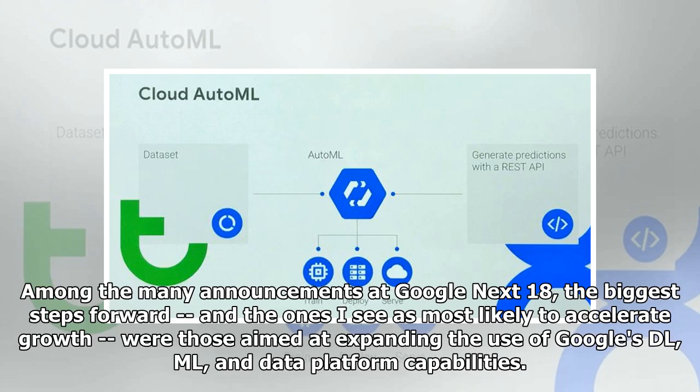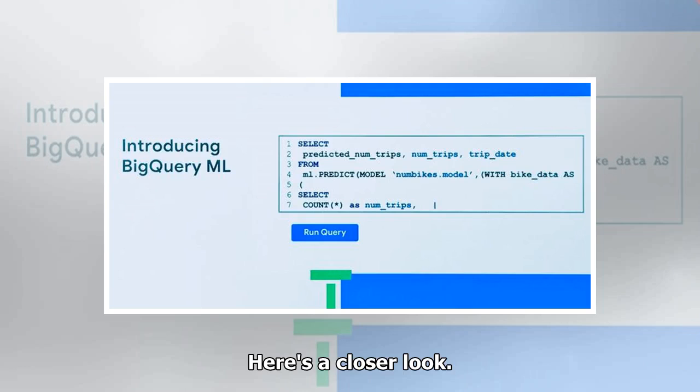Among the many announcements at Google Next 18, the biggest steps forward, and the ones I see as most likely to accelerate growth, were those aimed at expanding the use of Google's DL, ML, and data platform capabilities. Here's a closer look.